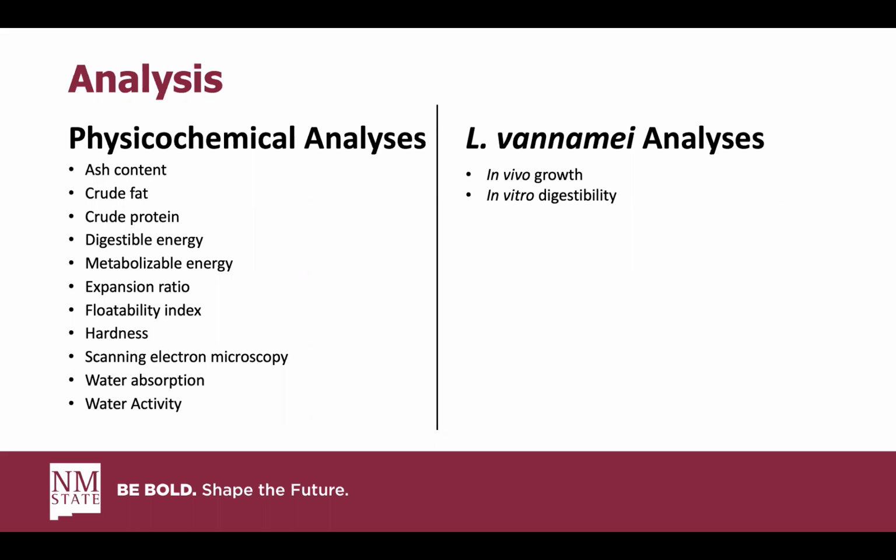I know it's a mouthful, and I just read those from the list. But we had to do all of those to determine, is this even comparable, physical, chemically speaking? Is it about the same? Does it look the same? Does it behave the same? Does it have the same shelf life, for example? Does it have the same water activity, ash content, which is mineral content, crude fat, crude protein, and so on and so forth? So when we determined, okay, these feeds are a suitable option to replace feeds that only contain or mostly contain fish meal, then we went on to the second stage, which is vannamei analyses, in which we conducted an in vivo growth and an in vitro digestibility.